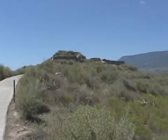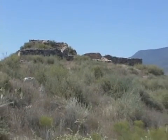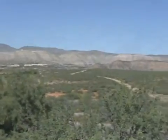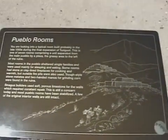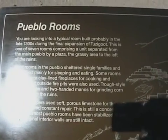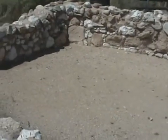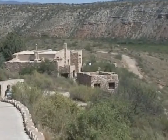This is Tuzigoot. It's the visitor center back there.